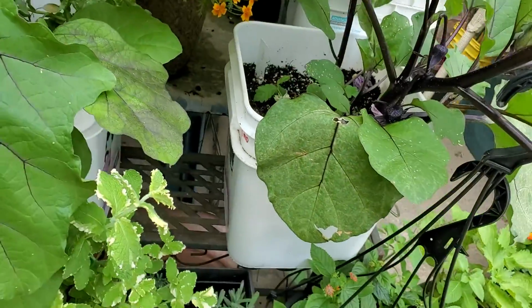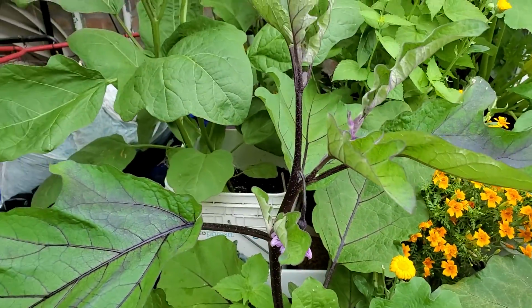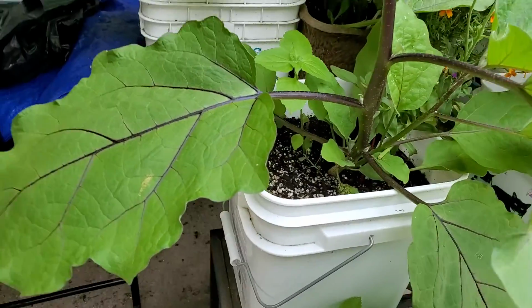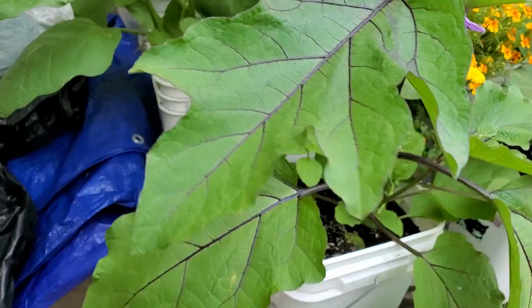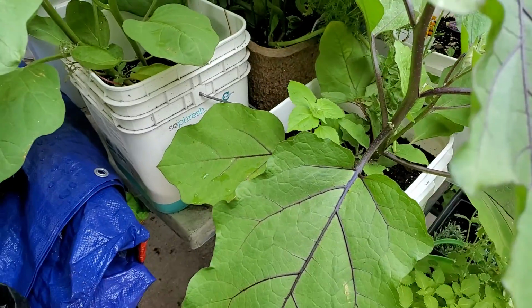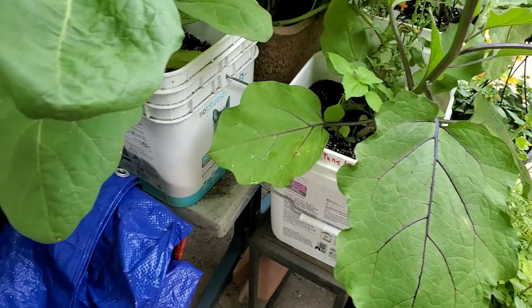This is the camel, I believe it's called. And this is another eggplant here, which is called, what is this one called? This is the pung tung something, pink pung tung. Let me see, pung tung long. So it's going to be a long one. So hopefully it rises up long enough so that it can hang down properly.